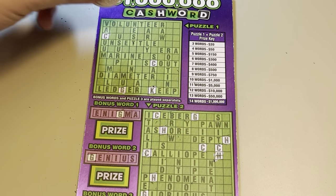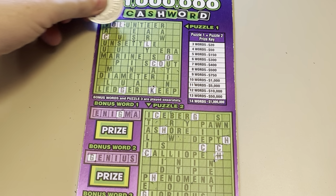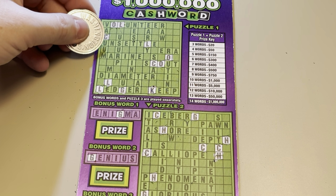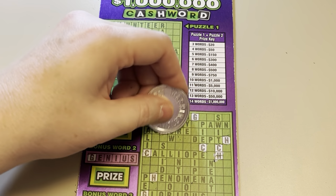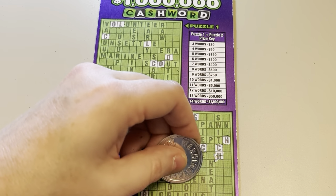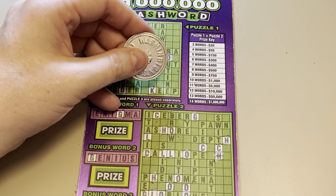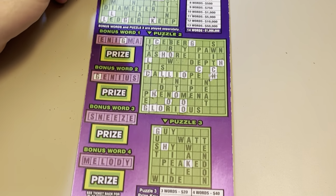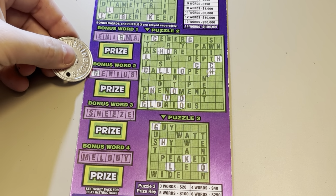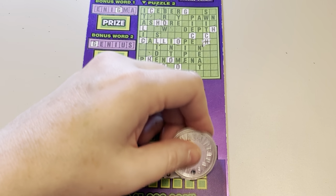I should get us something good up here. O and L. Let's see O and L here. All right, what's next? We got U and Q.